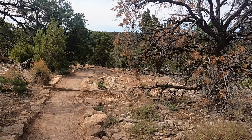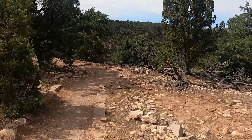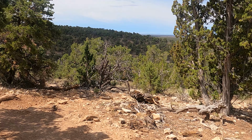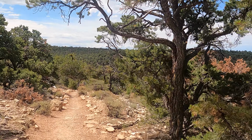All right, we're on Hermit Trail. We'll probably go a mile down, maybe a little bit further. We got a late start, took the shuttle bus out to Hermit Rest, and walked a little bit to the trailhead.